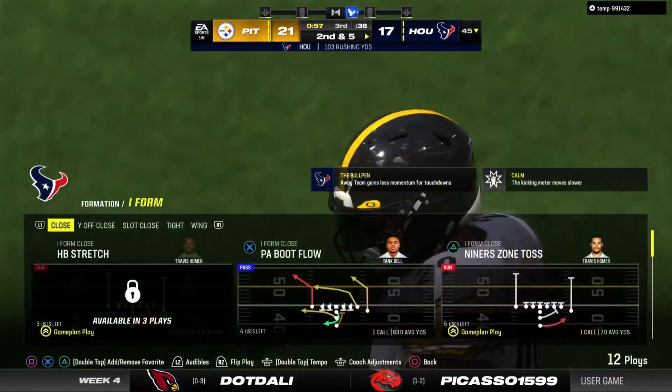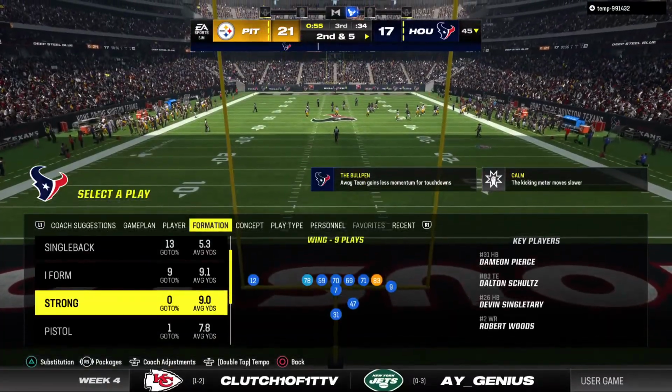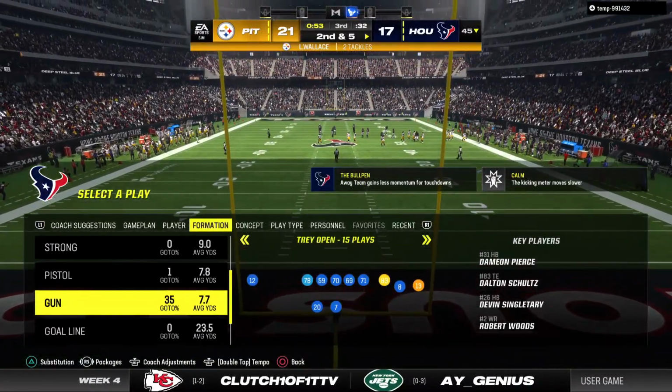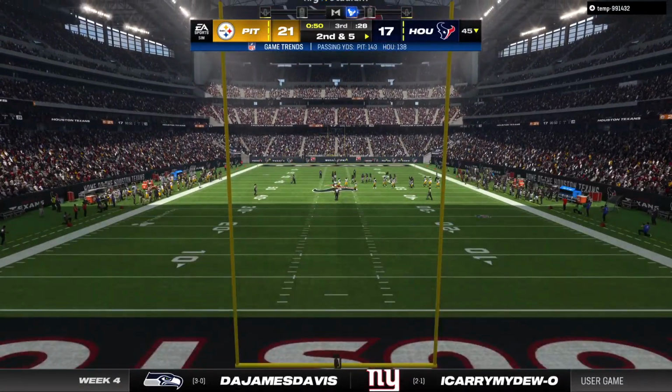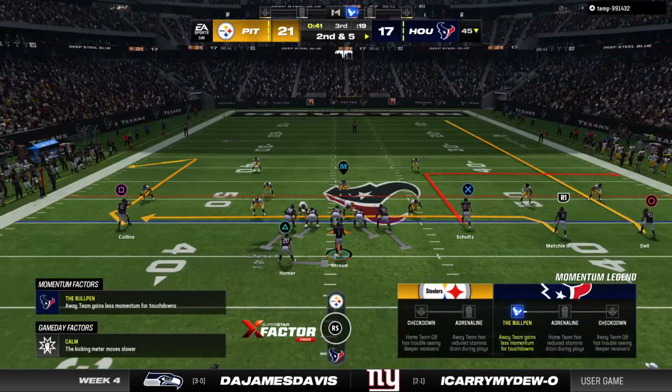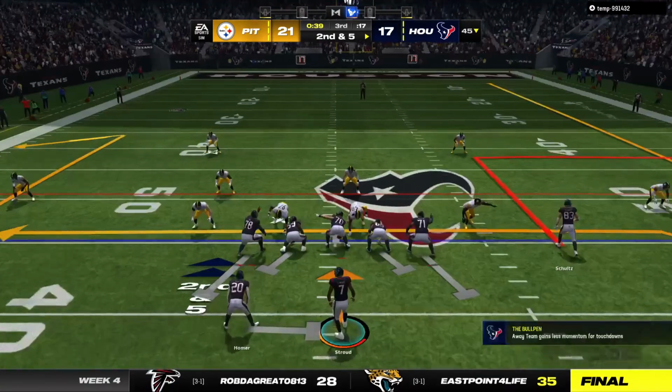Boy, where would these guys be without his performance on the ground? That puts him over 100 yards now for the afternoon, and I tell you, he seems to be getting stronger as the day goes along. Ball placed at the 45 for 2nd and 5.